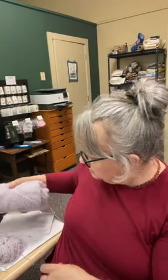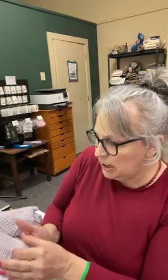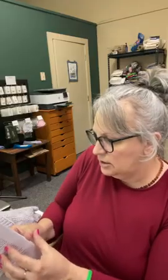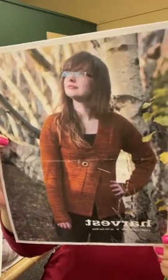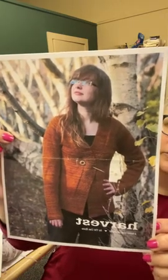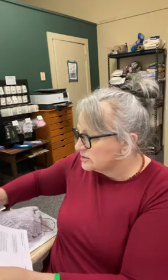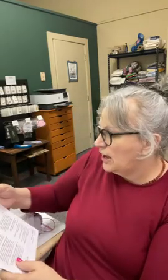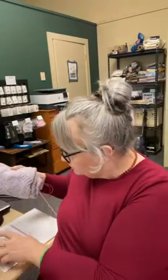Let's see, I was going to tell you about the pattern on that. Yeah, Harvest Cardigan is the pattern, and that is a picture of the pattern. That is by Tin Can Knits, available on Ravelry, and that's the adult size. I am actually making her the size 6 to 8. She will be 5, but I'm hoping by making the 6 to 8 it will give her some room to grow and get plenty of use out of it.